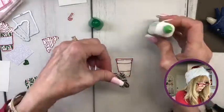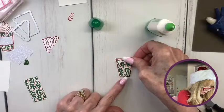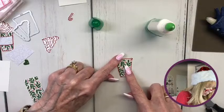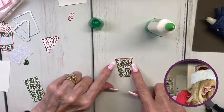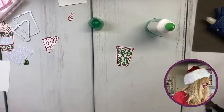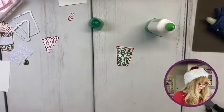just wouldn't look right. We could definitely cut this pattern paper using the die, but I just don't think it would look that great. I really don't. I like it better like that, where the border shows. I really like that.